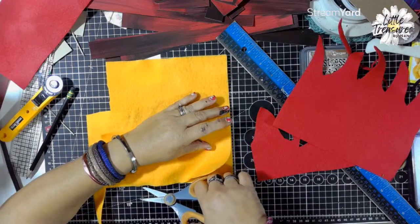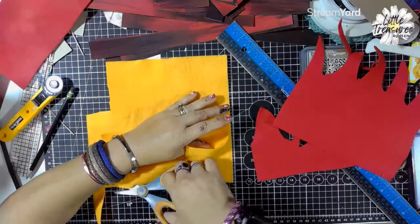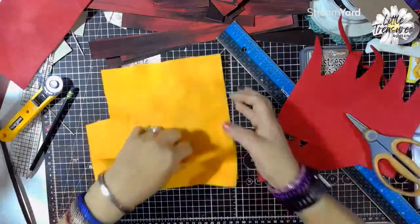I got commissioned to make another doll. So that's going to be exciting.